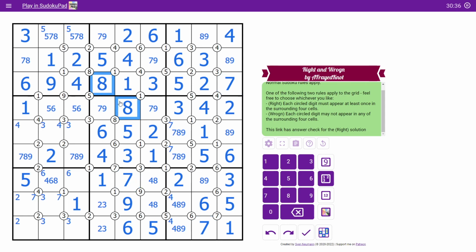8s, oh, we only have 2 8s. Do we have an 8 clue somewhere? Or is it these two 8s that I... 2 clues? 2 8 clues. Maybe I should take a nap after this.